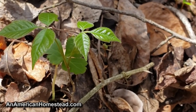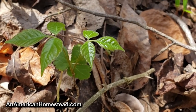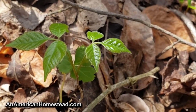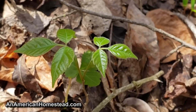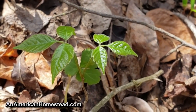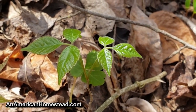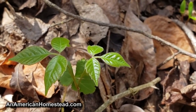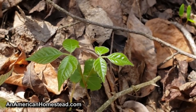Another thing you have to look out for is poison ivy, because poison ivy is coming up now. Really, I hate poison ivy. I am very allergic to it. So sometimes I just gotta be really careful when I'm rummaging around here on the forest floor. I need to go back and make sure I wash real good after I'm done with all this, because I don't want to be itching in a couple of days.